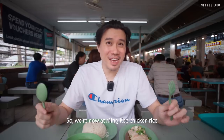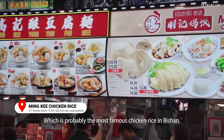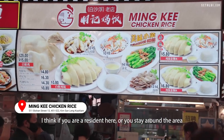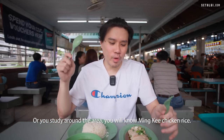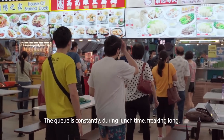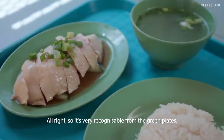So we're now at Ming Ti Chicken Rice, which is probably the most famous chicken rice in Bishan. I think if you are a resident here or you stay around the area or you study around the area, you will know Ming Ti Chicken Rice. The queue during lunchtime is constantly freaking long, right? So it's very recognizable from the green plates.